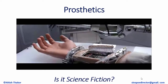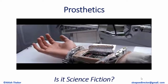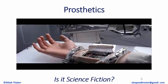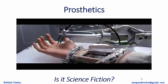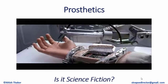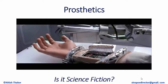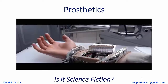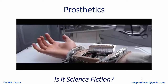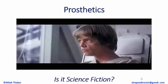Okay, so this is science fiction. I was a graduate student when this movie came. I hope you know this. Star Wars, first movie. What it shows, Luke Skywalker, he lost his arm, father cut it off with a laser. But now, what is interesting is that the machinery has a sensor built in so that he gets a sense of touch. So that's the kind of focus of my presentation. How can we use sensors to provide a sense of touch or feelings?